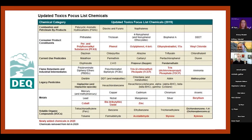Great. And can you speak a little bit to how chemicals are removed or added to the list? So this originally started before I was at DEQ, but it's part of the integrated toxic reduction strategy, which I know has been updated over time, and I think there's going to be another update soon. But as you can see, there were some chemicals that were removed in 2020.